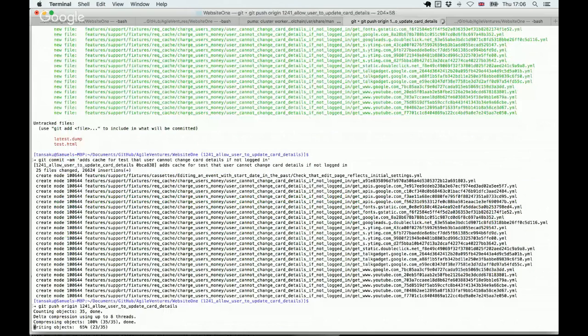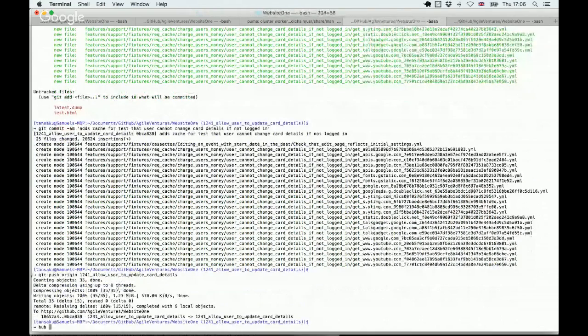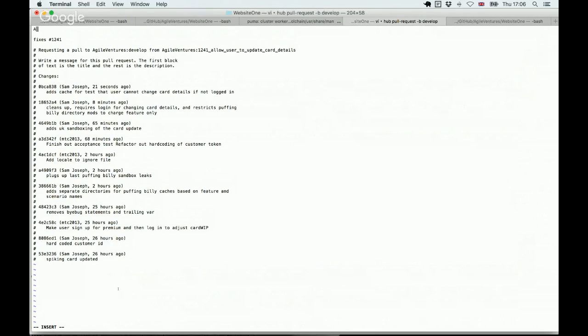What I will then do, I think, is open the pull request so that it's kind of visible. I pulled that down and all. Yeah, yeah. Fixes 1241. This is about allowing user to update card details.